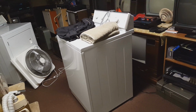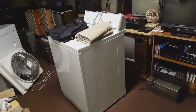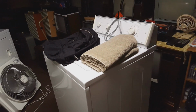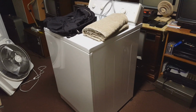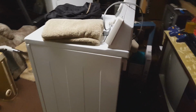It lasted, here's another point to make, it lasted 19 years and 3 months with no repairs, and still keeps going. So after 19 years of continuous everyday use, and that's all that happened, I mean, it's definitely well made.